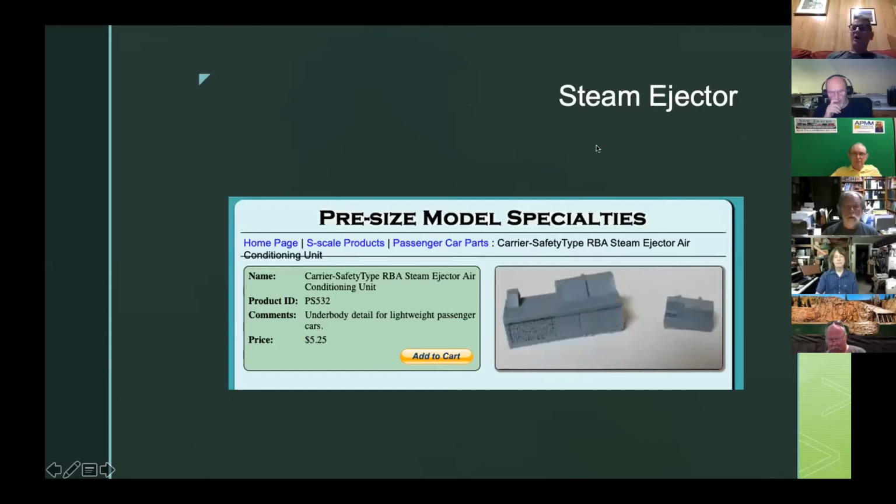Okay. The next type of air conditioning system is steam ejector air conditioning. And again, I'm showing you the pre-size, the S-scale model of this. This is a pretty good example. There was a name for this and I forget what it was. Anyway, this piece you're seeing right now is obviously upside down. You would turn it over to glue it to the bottom of the car. These two trapezoidal shaped lumps stick out the bottom. You're not trying to affix it right here to the car; you turn it over and it's affixed down here.